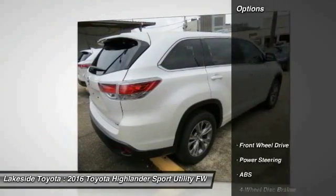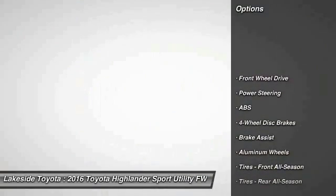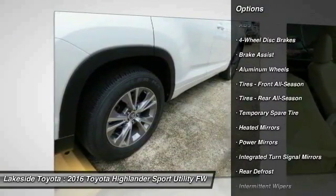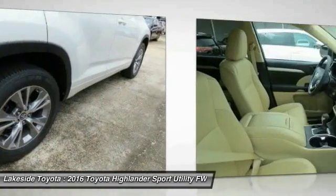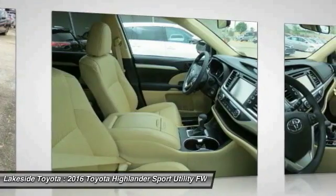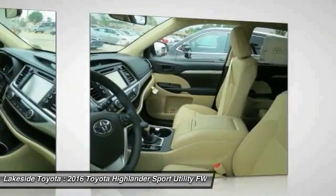Here are some of this vehicle's great options: stability control, traction control, keyless entry, steering wheel audio controls, power lift gate, backup camera, anti-lock braking system, leather wrapped steering wheel, Bluetooth, adjustable steering wheel.